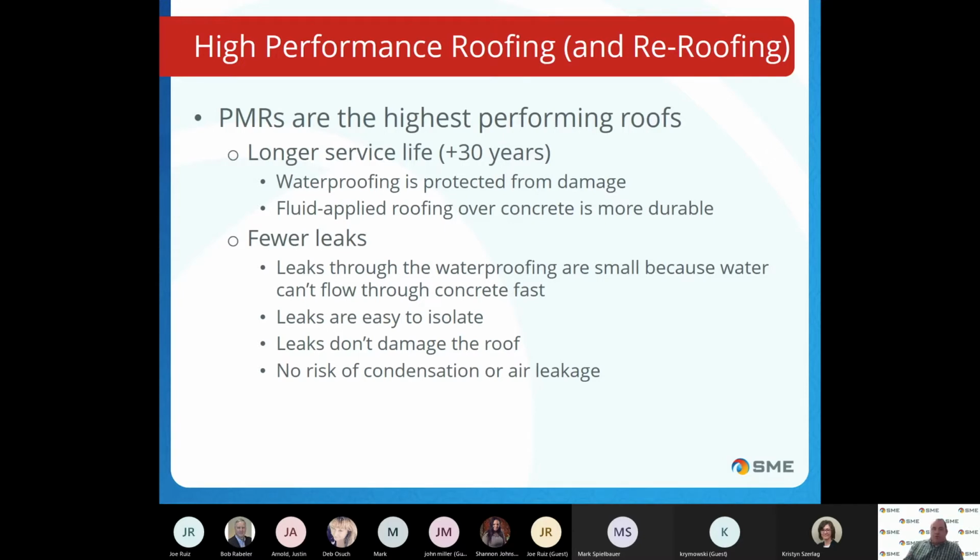In addition to that, there's no risk of condensation in the assembly because your waterproofing, which also acts as your air and vapor barrier, is on the warm side of the insulation. So there's no risk of creating condensation within your roof assembly. Something that happens relatively frequently in compact roof assemblies, particularly roof assemblies that don't include an interior air and vapor barrier, or buildings that have higher interior relative humidities.